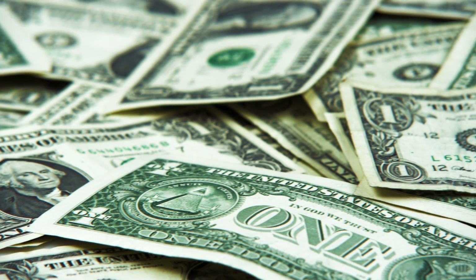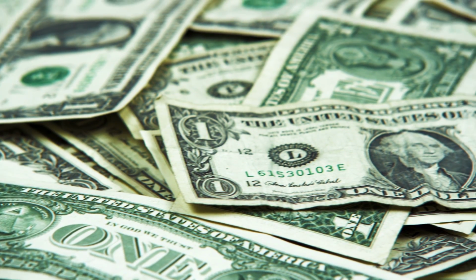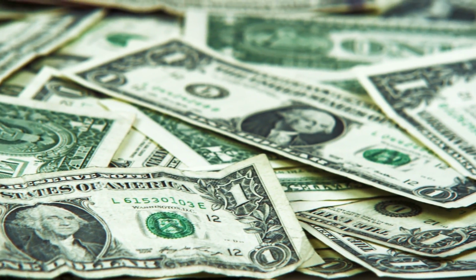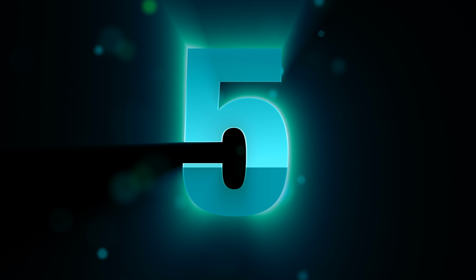And with the proceeds, you can either save it or spend it on additional software or hard drives to back up your computer or whatever you prefer. Now, these computers I'm going to show you are my own personal picks, meaning if I was looking to buy a laptop this year, then these are the ones I would consider. So let's get started. Number 5.